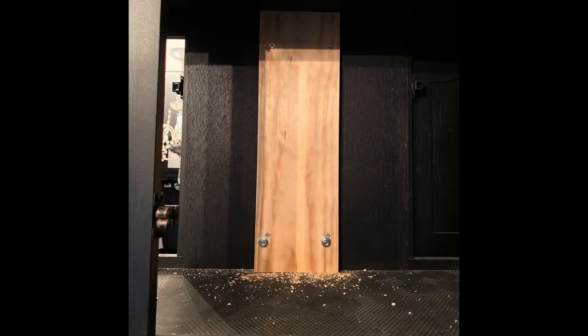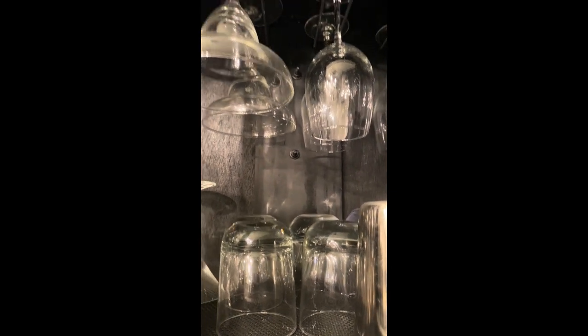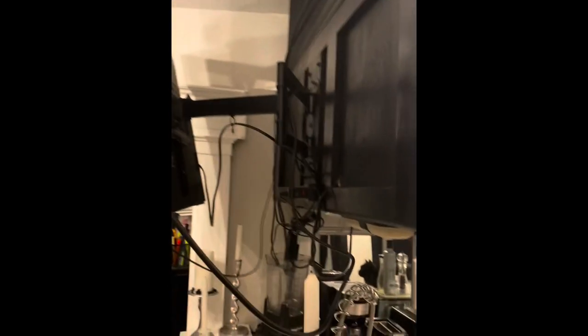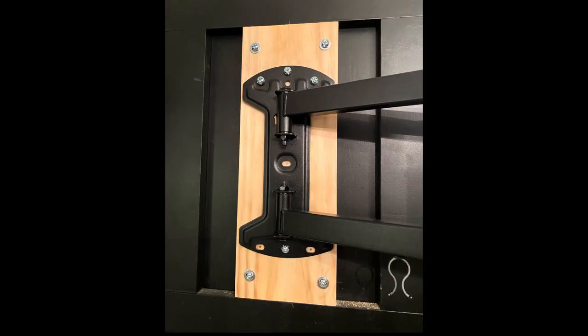And then this is the piece of wood I put to hold the mount in place for the TV, because it had to be major heavy duty for this TV. Let me show you the mount I did. As you can see, it comes out and then it swivels. It's really nice. I got it online, I think through Amazon. It's all bolted together. It's very sturdy.